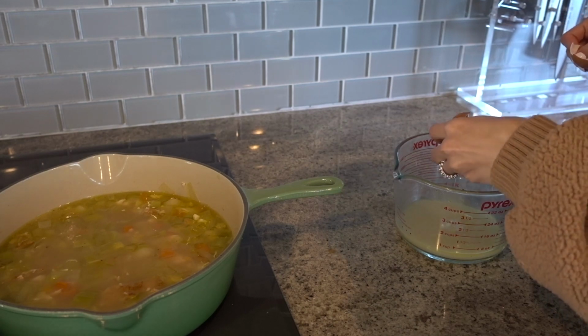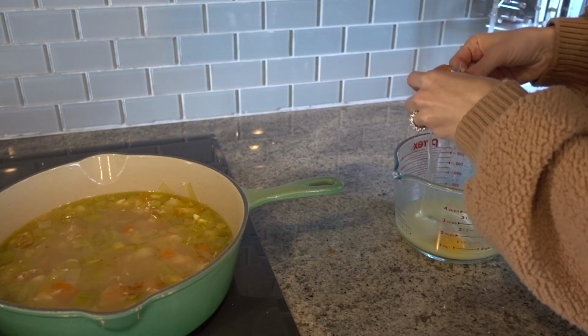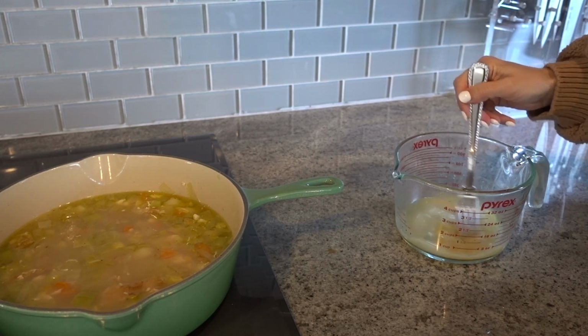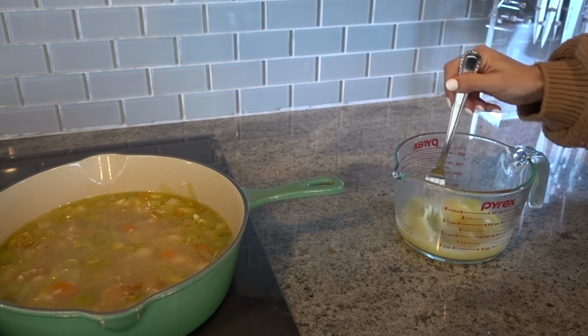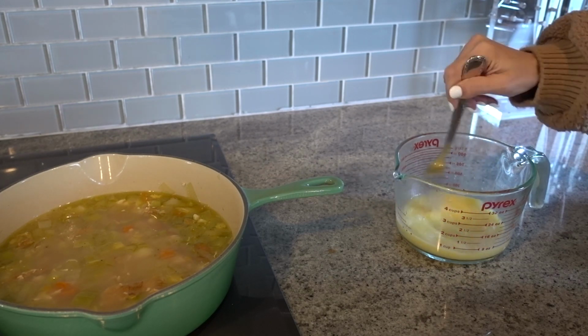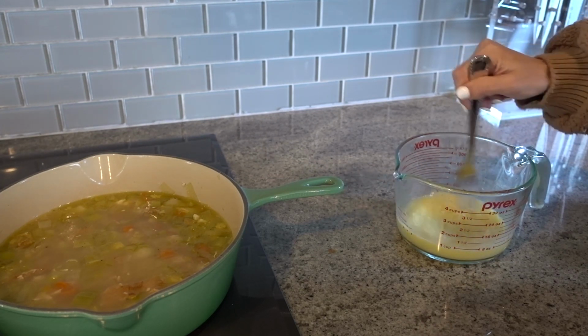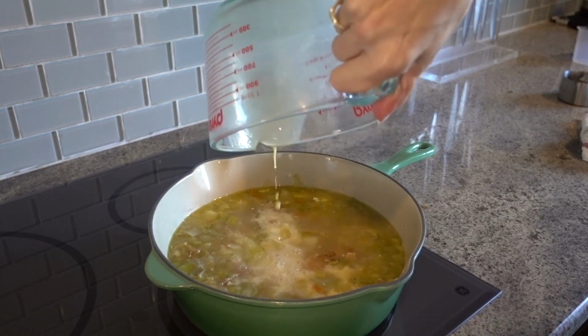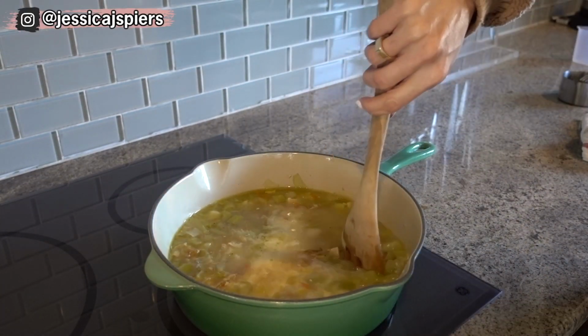So you can see I'm juicing 1 whole lemon here, and then I am going to be adding in our egg yolks, and I'm going to temper these in very, very lightly with a little bit of the warm broth, and you don't want to cook them, so you're going to just whisk it together as quickly as you can and slowly add in the next egg yolk, and then pour that into the base of your soup.